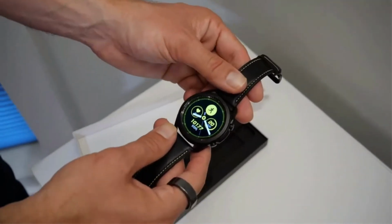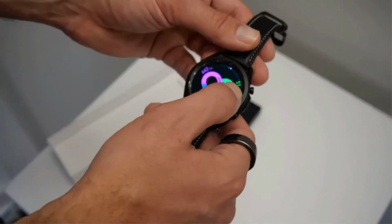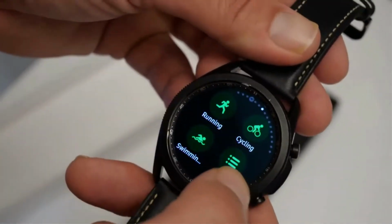Also, check out another impressive model that is the best rugged smartwatch that features the max battery GPS mode.